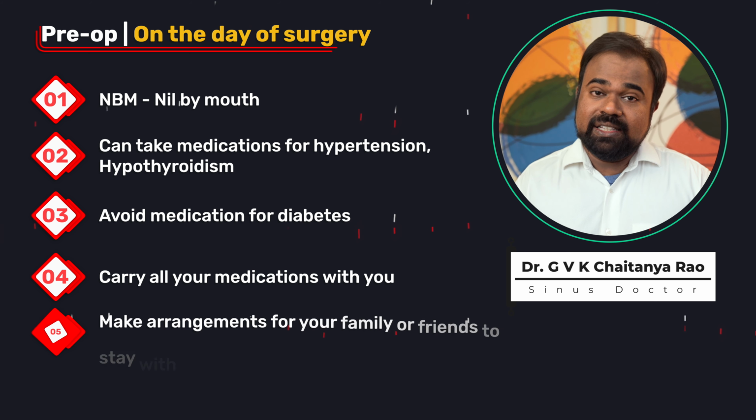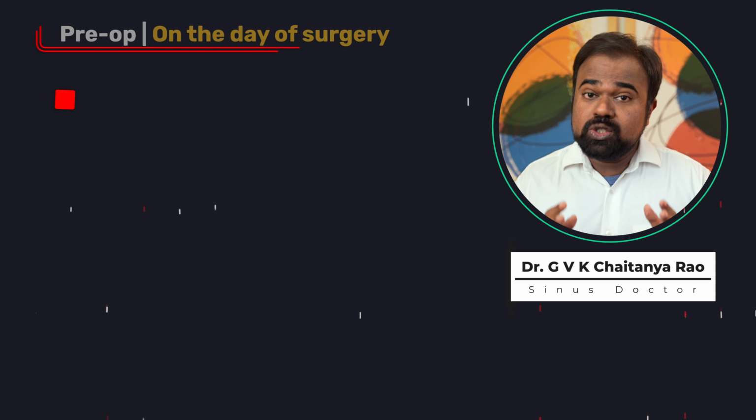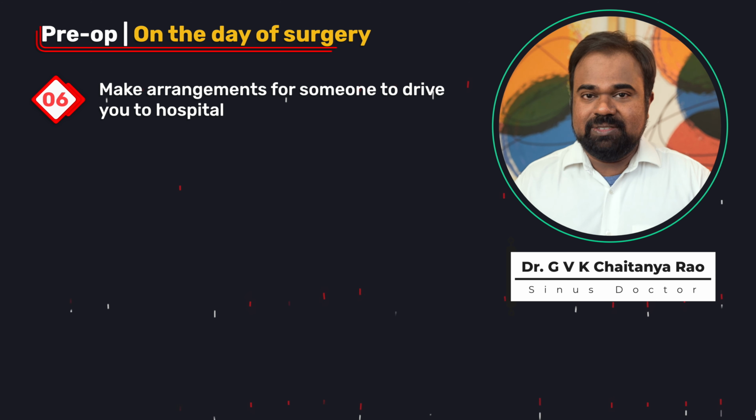You have to make arrangements so that a friend or a family member can stay with you during your entire admission in the hospital, which is usually not for more than 1 night. You should also make arrangements for someone to drive you to the hospital and from the hospital after the surgery.